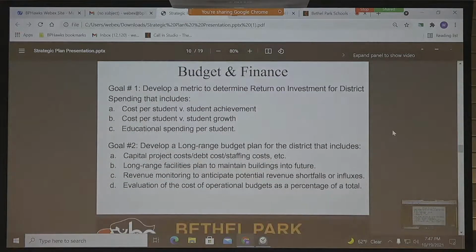The third subcommittee, Budget and Finance, developed 2 goals. The first is to develop a system, a dashboard, we'll call it a metric, to assess the return on investment, that the dollars, the community investment, the tax dollars that are collected here are well used as measured by a soon-to-be-developed metrics dashboard.